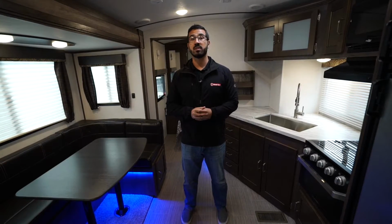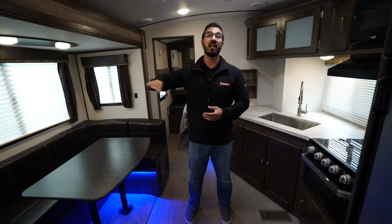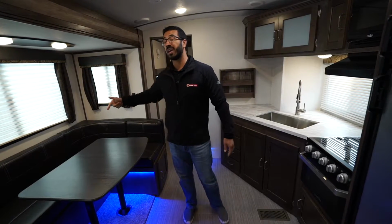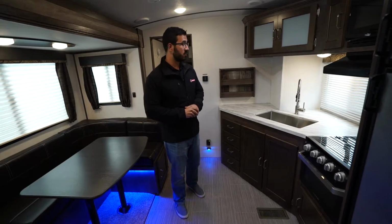This is a great couples layout. You have a big rear bath with a lot of storage, a super slide on the off-door side with both a U-shaped dinette and theater seating directly across from the TV.